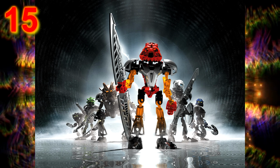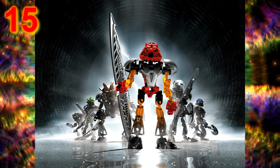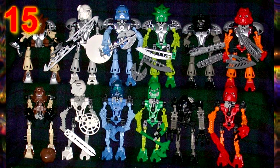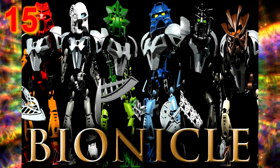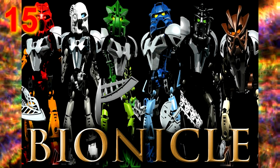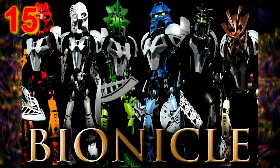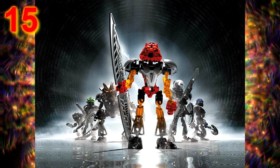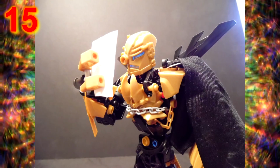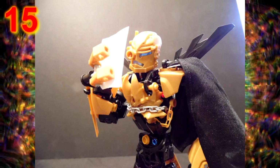Kicking off this list, we got the Toa Nuva. The Toa Nuva were practically clones of their predecessors, the Toa Hordika, with the addition of new armor and a new limb piece. The new limb piece restricts forward movement to points unimaginable. I don't think any of us really thought that it could get worse than the Hordika. So, they did. The leg piece has a little stopper molded into the upper section of it, so you cannot move the leg forward. Unoriginal and flawed, the Toa Nuva take number 15 for the worst Bionicle set.